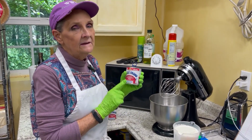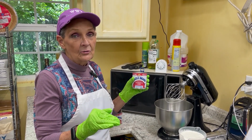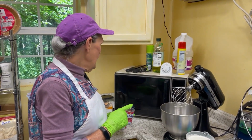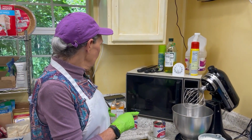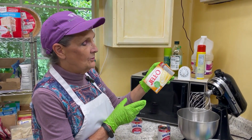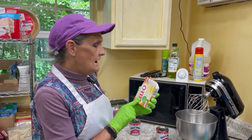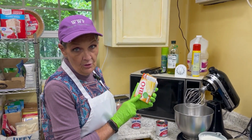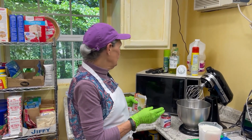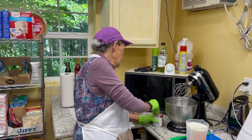Now, what I like is Eagle brand, but any kind of brand of condensed milk will be fine. I just happen to have Eagle brand in the house. And I put 1 can of Eagle brand to each box of family-sized pudding. Now, I've got that can opener. I'll turn it up for you. Okay, I can see it. But today I'm using banana cream flavor. I have used just plain vanilla, and it still tastes like banana pudding, so it's okay. If that's what you have in the house or want to use, that's fine.